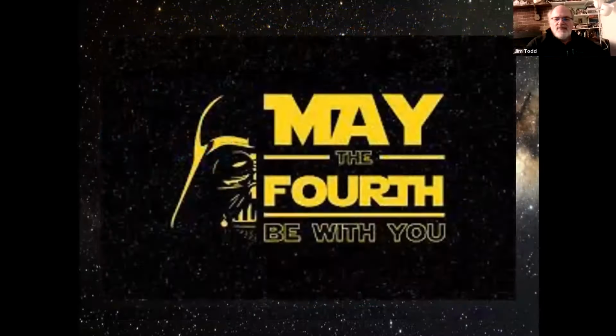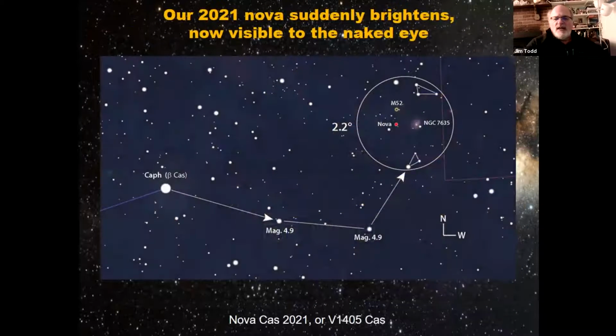And then we had the May 4th event. And then we have a very bright nova. And it's visible now, well, sort of, but it's been visible. And some of you may have seen it. It's actually in a convenient location, just right next to M52 in the Messier objects, and the Bubble Nebula. And I personally have never seen the Bubble Nebula. I've seen M52, but I've not seen the Bubble Nebula.